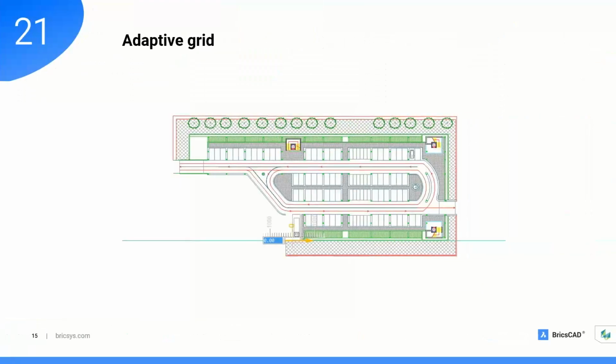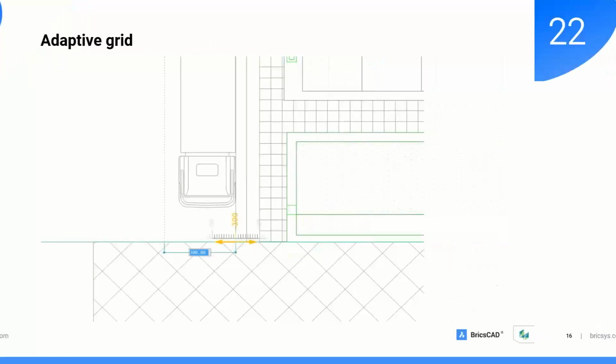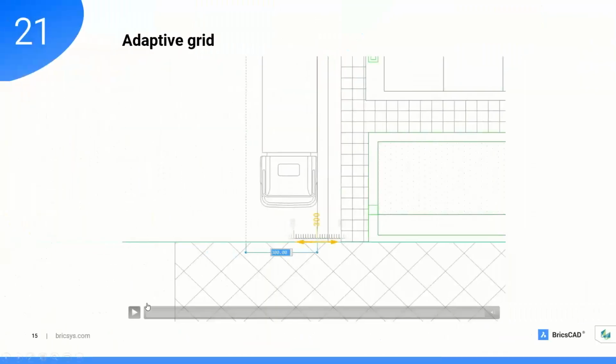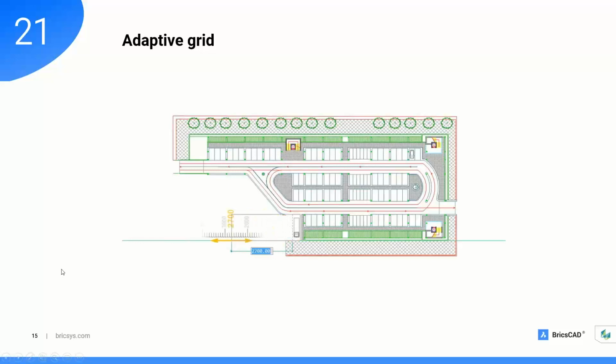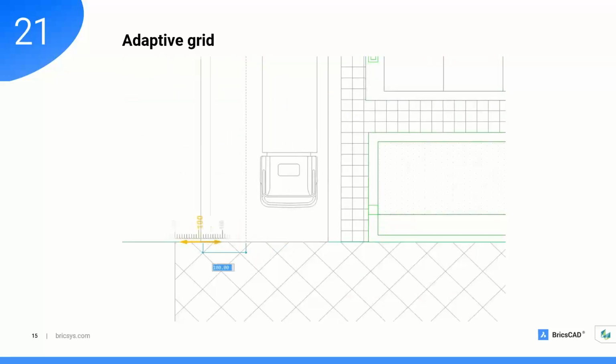So next would be adaptive grid inside BricsCAD. So inside BricsCAD, you'll see that this grid is actually helping you to adjust, for example, when you're zooming. So this grid adjusts as you're zooming in your drawing. So it helps you be more accurate when you are doing your drawings. If you see very quickly, it's very, very fast. It can match the way that you are working with your file. So I just had to repeat that because the video was quite short.